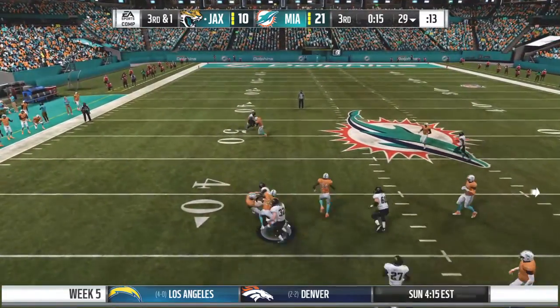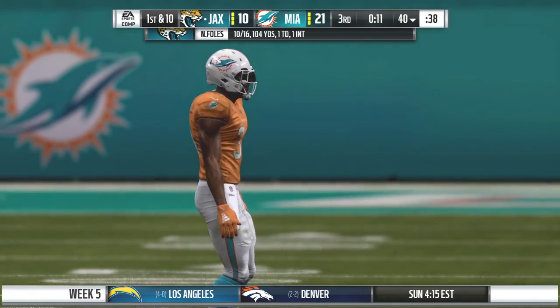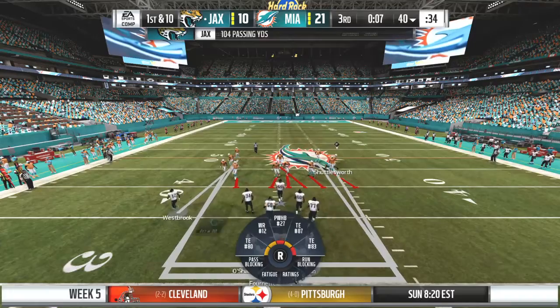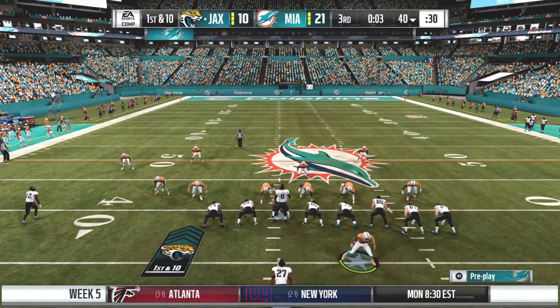He's got the hook up to Lee, and he takes this up to the 40-yard line before being corralled. 11 yards there for Jacksonville and a first down as well. But give the defensive guys a little bit of credit. They didn't let the deep ball beat them on that play, did they?